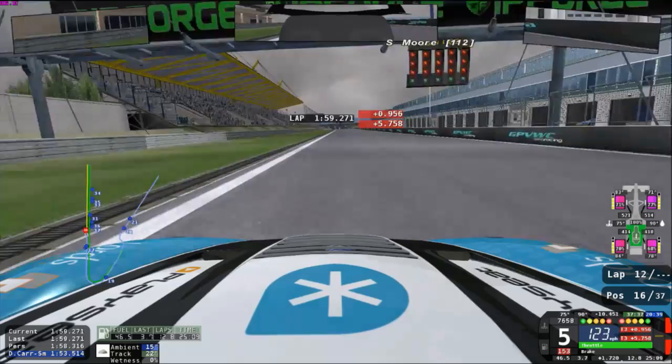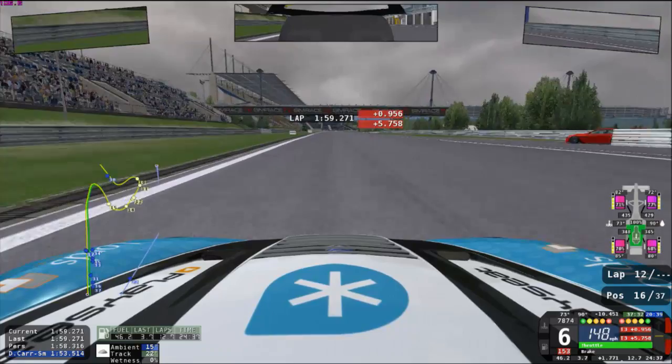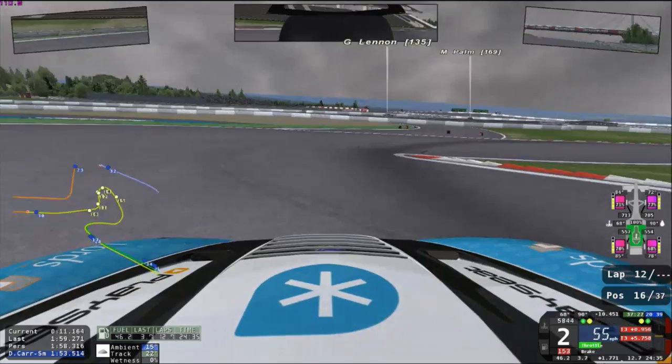That was a 159.27. Oh, God. Good. It's not actually legal for me to leave, is it? No, you can leave. I can leave, right. So wish.